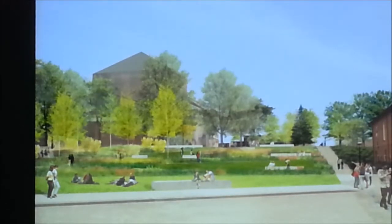I think this vision is definitely an environmental vision that puts the values of the park first.